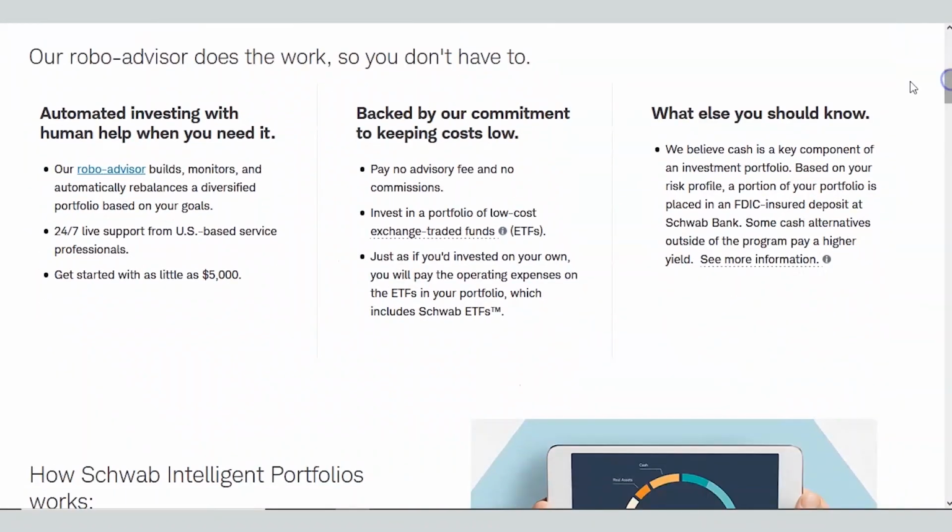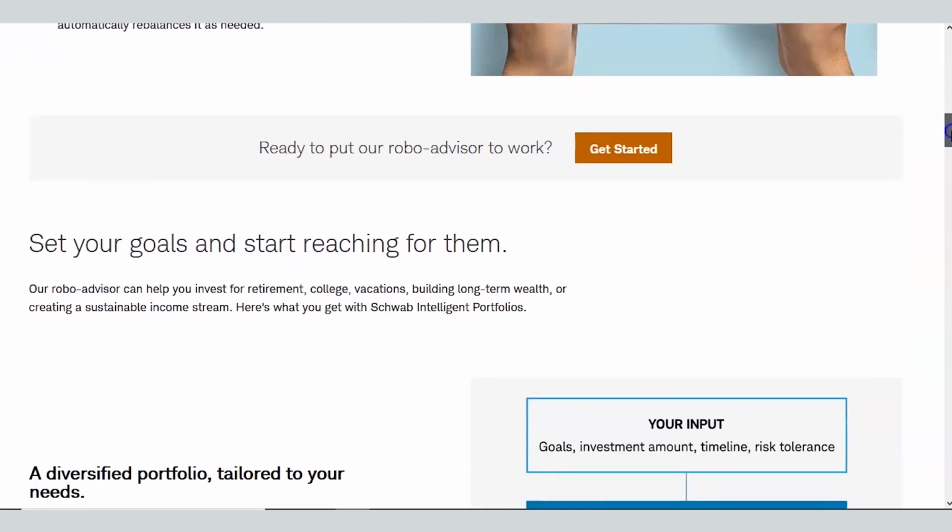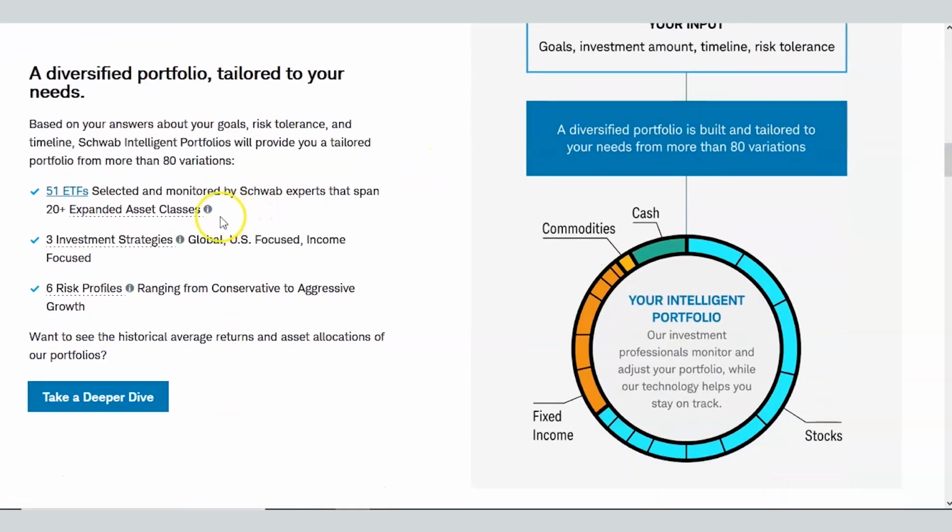Now, if you compare this to the Charles Schwab robo-advisor, Intelligent Portfolios actually has a $5,000 minimum, but it has absolutely no fee and no commissions that it charges. So with this robo-advisor, you can have 51 different ETFs selected and monitored by Schwab experts that span 20-plus expanded asset classes. Now this is really hard to beat because there's no fee for it and you get a robo-advisor. So Betterment and Wealthfront can be good in certain situations.